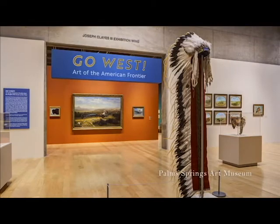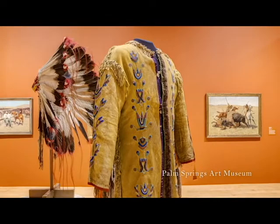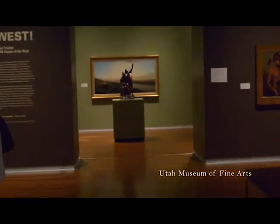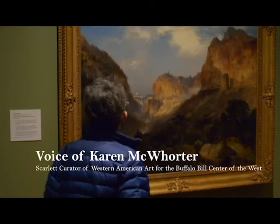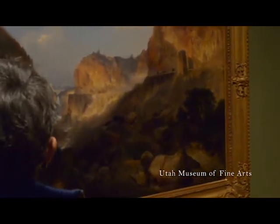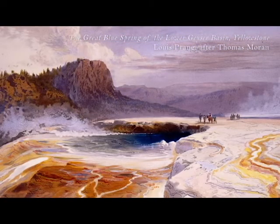The Go West exhibition first left the walls of the museum back in 2013 to the High Museum in Atlanta, Georgia. Since then, it has traveled to three different locations: Omaha, Nebraska, Palm Springs, California, and lastly, Salt Lake City, Utah. So the exhibition is actually broadly focused on the 100 years surrounding the turn of the century. So from 1830 to 1930, we have brought together some 85 works of art created by both Euro-American artists and Plains Indian artists that help tell the story of westward expansion into the region in which we all live here.